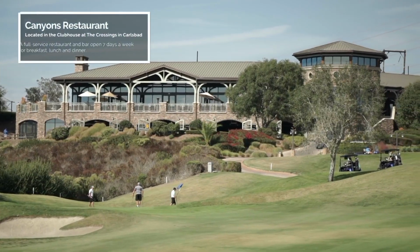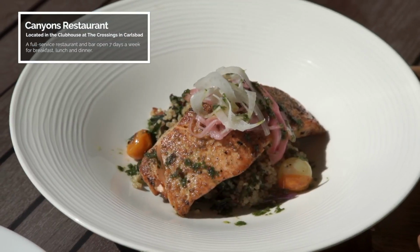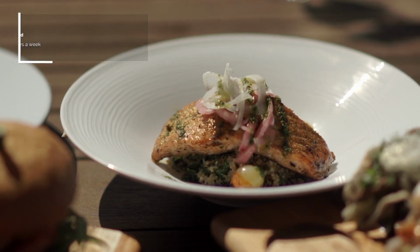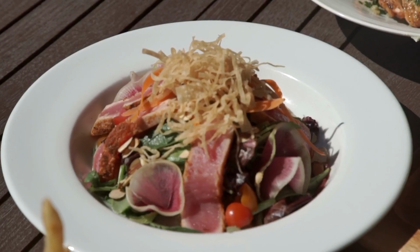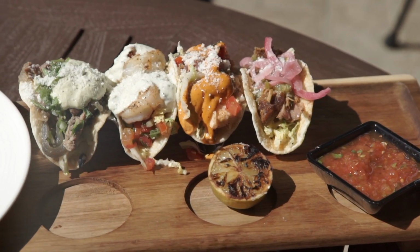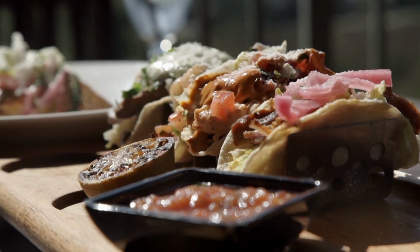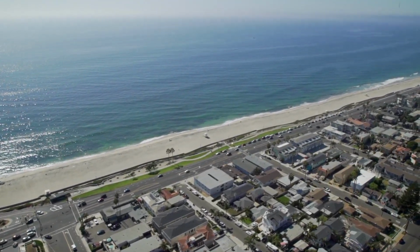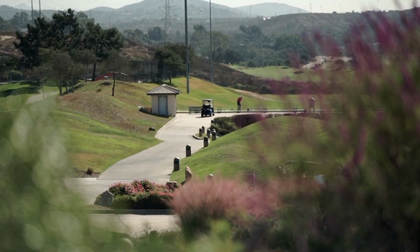Well, this is one of our favorite restaurants here in the area. We've got the salmon, which is my favorite. I order it almost every time I come. It's healthy, it's filling, it's delicious. We're gonna have to share that then. I know. Graham loves the salad, the burgers, of course. I mean, the tacos look incredible. So it's one of the reasons we come, and the view doesn't hurt either. I was gonna say, you got the ocean, and then of course you got the course. You cannot beat this spot.